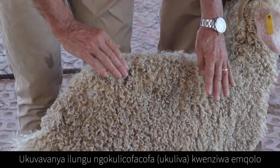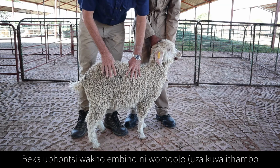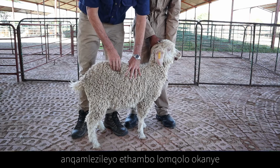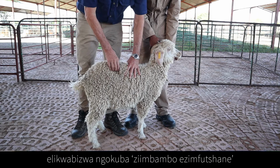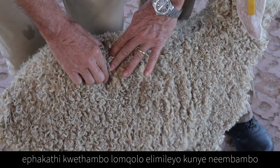Now, to body score the goat, feel along the spine between the last rib and the pelvic bone. Place your thumb on the midline. You will feel the vertical spinous process of the lumbar vertebra, and your forefingers will feel the transverse process of the vertebra, also called short ribs. The loin muscle and fat covering will lie in the angle between the vertical spinous process and the short ribs.